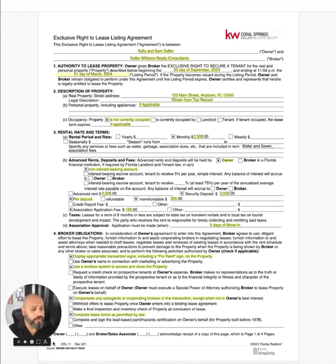So we always want to start to make sure that the owner we're putting on the contract actually is the owner of the property, and has the authority to rent the home out. The best way to do this is to go to the tax records and find out what the owner's name is. It may be one owner, it may be two owners, it may be an LLC or a corporation, but whatever is on the tax records, that is the owner of record, and that's who's going to be in this first paragraph. So in this case, we're saying Sally and Sam Sellers. They're the owners. They're going to be the landlords.